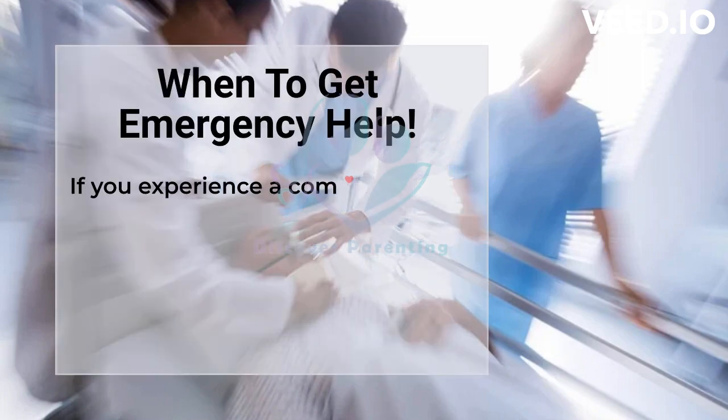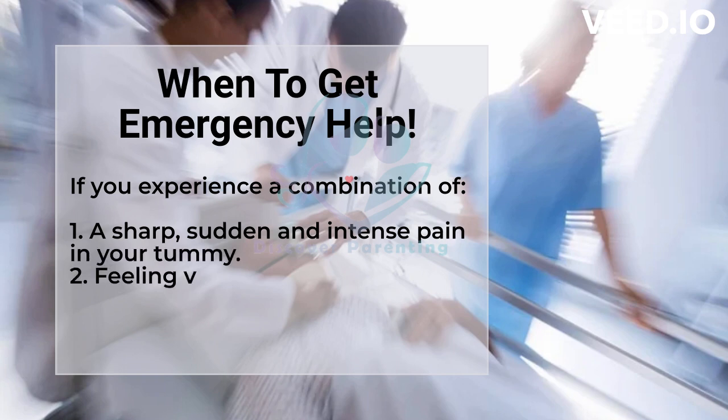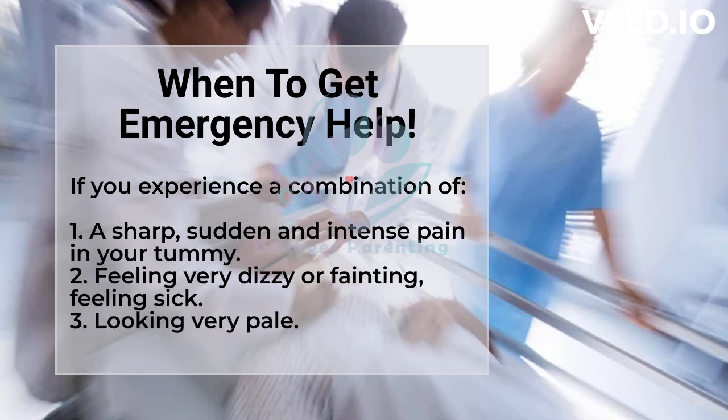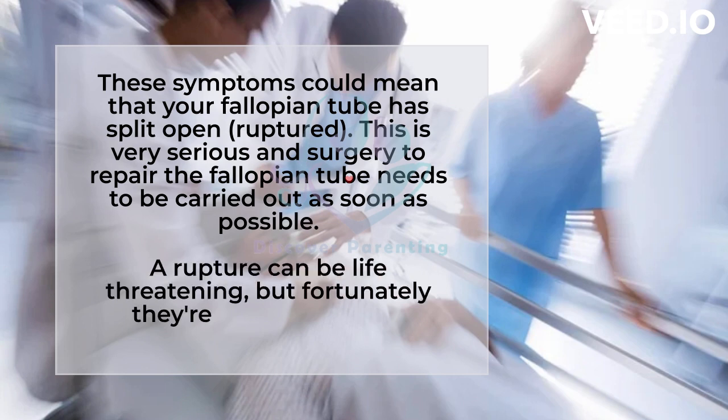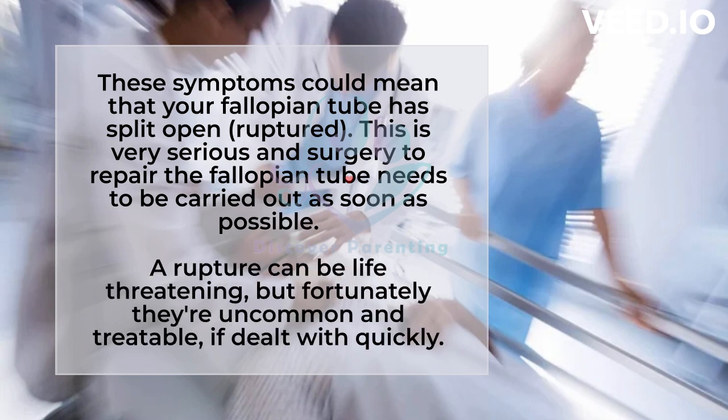When to get emergency help. If you experience a combination of: 1. A sharp, sudden, and intense pain in your tummy. 2. Feeling very dizzy or fainting. 3. Feeling sick. 4. Looking very pale. These symptoms could mean that your fallopian tube has split open, ruptured. This is very serious, and surgery to repair the fallopian tube needs to be carried out as soon as possible. A rupture can be life-threatening, but fortunately they're uncommon and treatable if dealt with quickly.